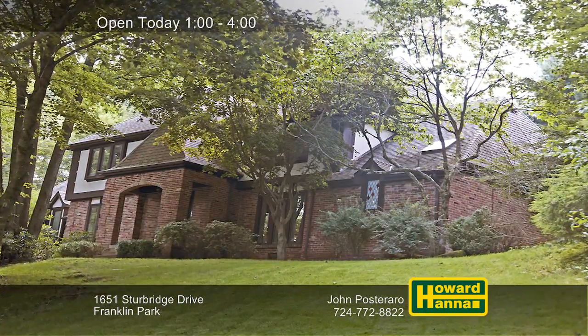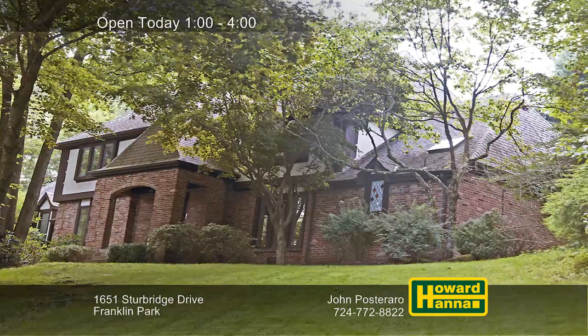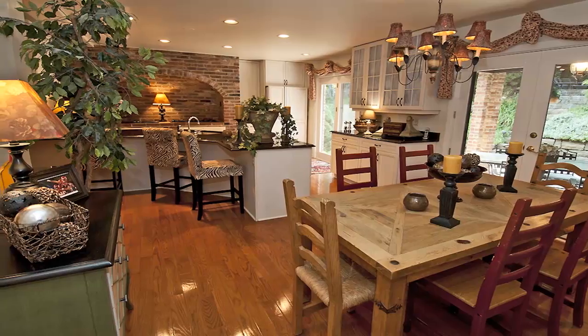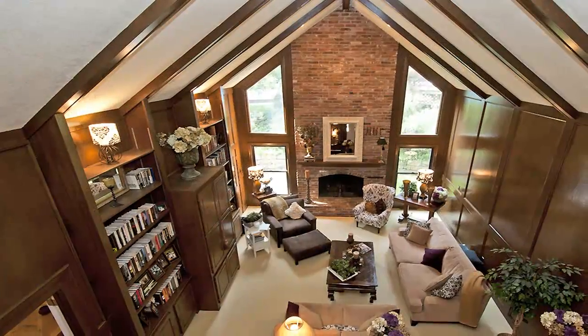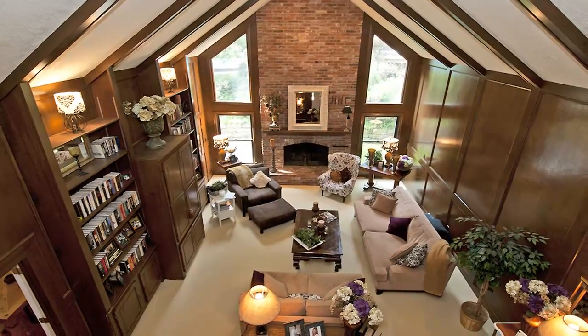Nestled amid a private wooded setting in Franklin Park, this distinctive Tudor has 5 bedrooms and 3 full and 2 half baths. Custom cabinetry and granite counters enfold upgraded appliances in the oversized kitchen. A vaulted beam ceiling towers above the family room's custom built-ins, wet bar, and two-story fireplace.